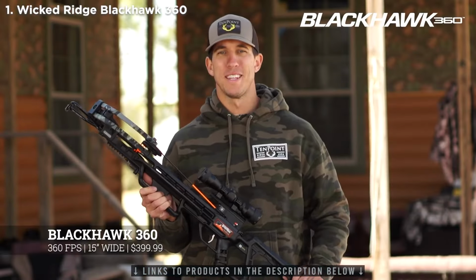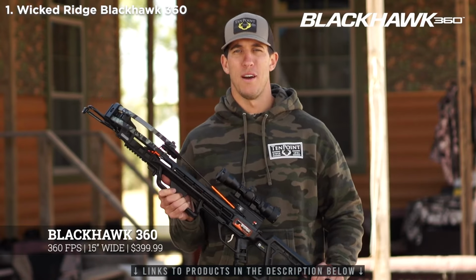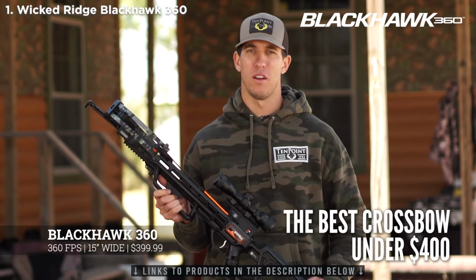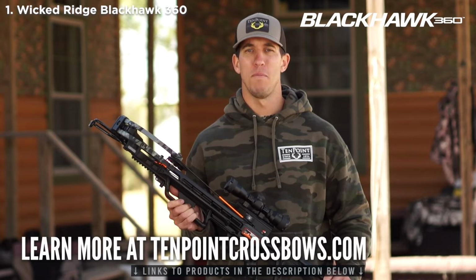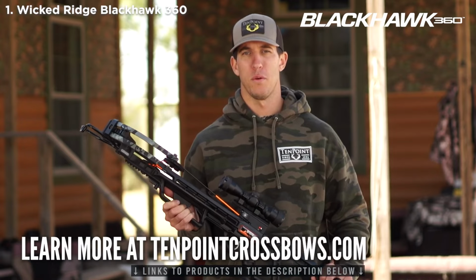With the Blackhawk 360's American-made quality, out-of-the-box accuracy, and world-renowned customer service from 10 Point, this is by far the best crossbow on the market for under $400. Check it out at 10pointcrossbows.com and stop into your local dealer to test shoot the new Blackhawk 360 from Wicked Ridge Crossbows.